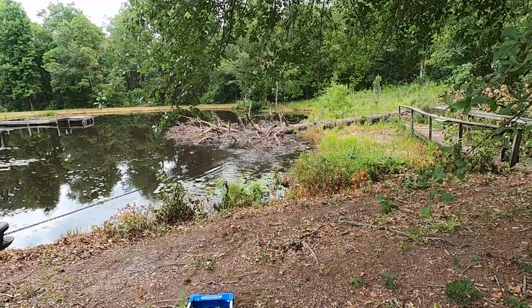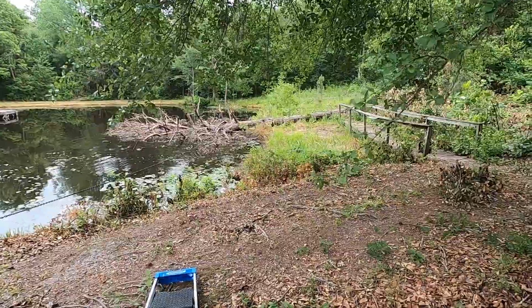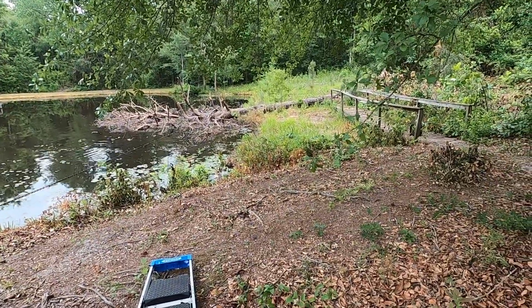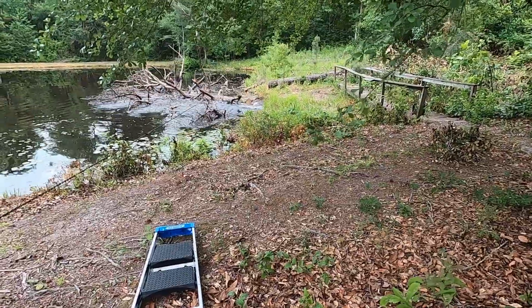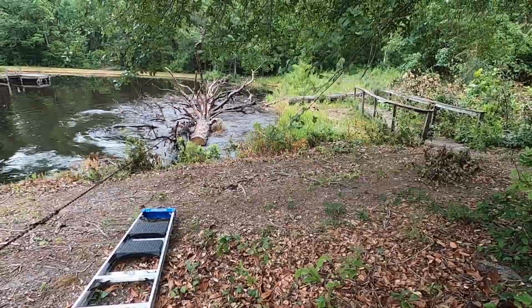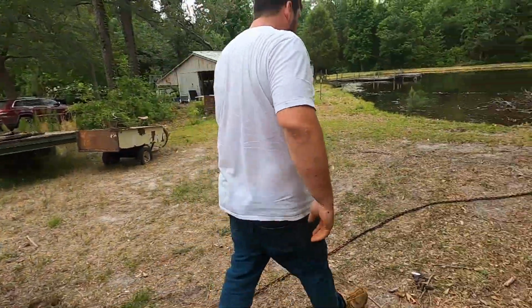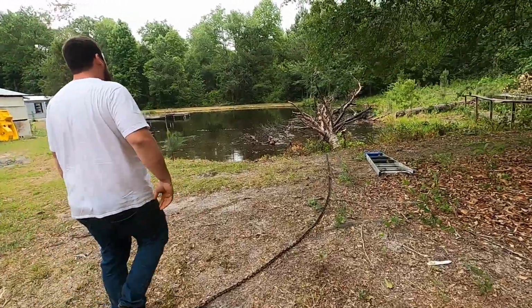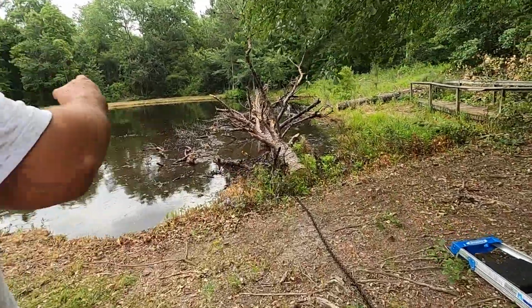There you go. There you go. Got something. There you go. You got something, champ. Oh, got that. Okay. No, I was wondering how it was gonna get over the stump. Oh, okay. Because that's what happened, hit that.